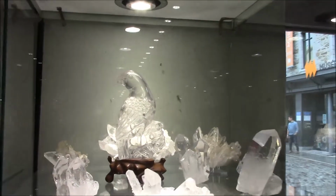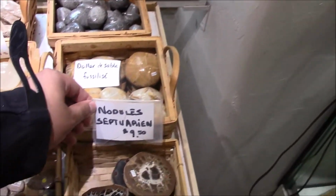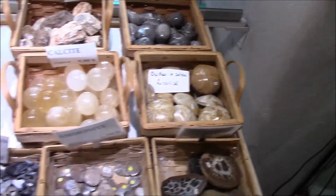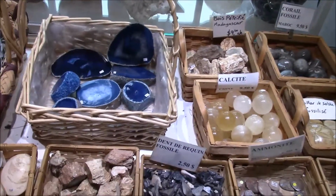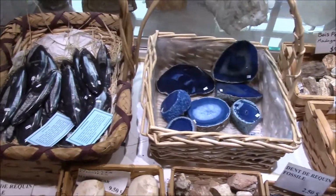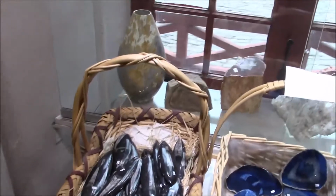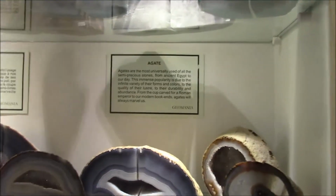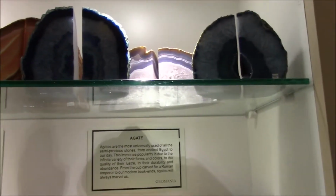Nice sculpture. Oh, there's fossils here. Shark teeth again. More geodes. Yeah, very nice, huh, the color there. Very nice color. Yeah, blue. But it's a good price also. Huh? How much is it?